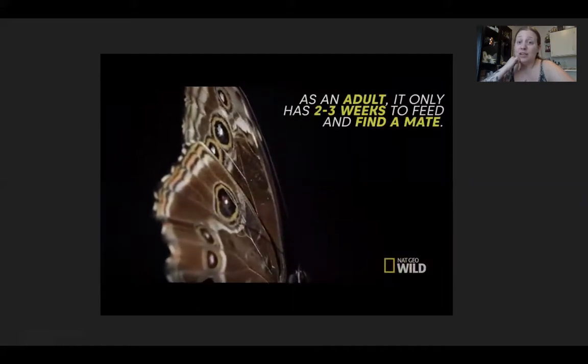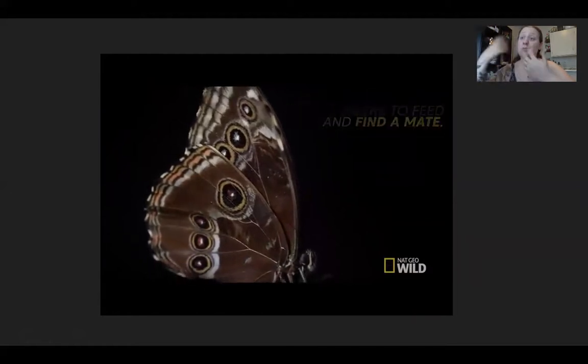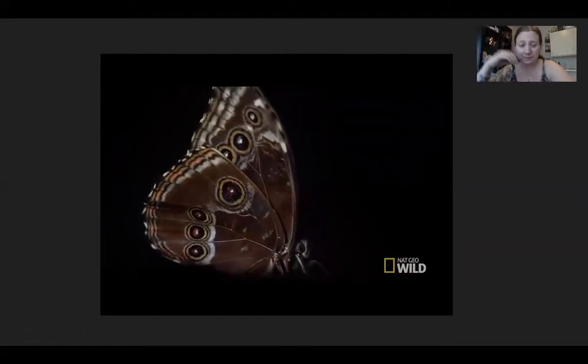As an adult, it only has 2 to 3 weeks to find a mate, so to find another butterfly so they can make more eggs to make more butterflies.